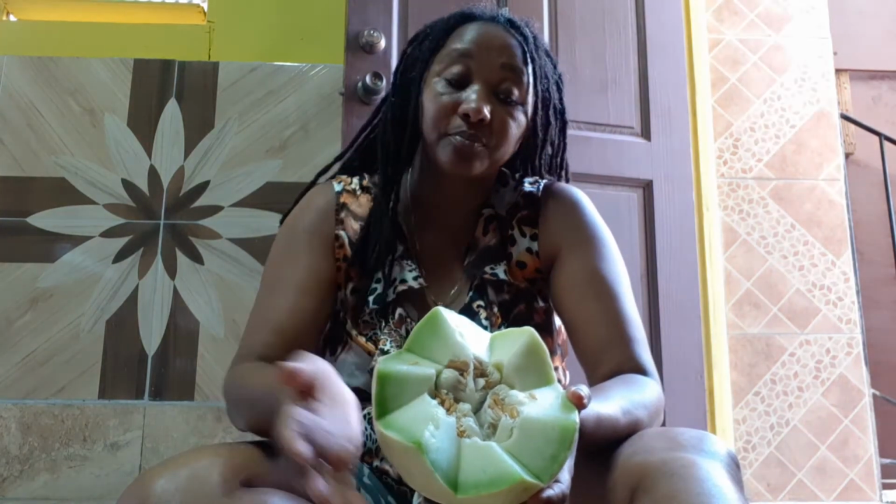right? So the watermelon, the cantaloupe, the honeydew, pineapple melon, even the cucumber, because they're in the same family, they are very good for skin. I have found that from using these fruits over the years, they keep your skin looking firm and very healthy.